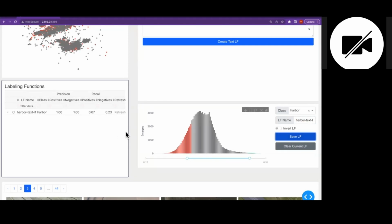So we notice a couple of statistics that just appeared here on this table. This is the positive precision, negative precision, positive recall, and negative recall. And it's important to notice that these metrics are calculated on the validation set because we only have annotated data for the validation set. Our positive precision is 1.0, which is obviously very good, but our positive recall is just 0.07.